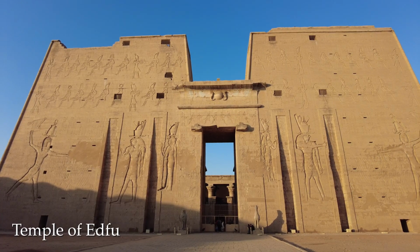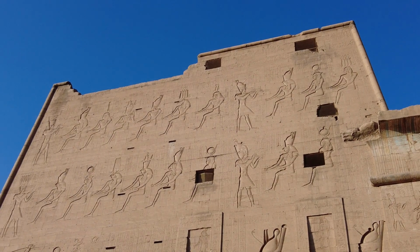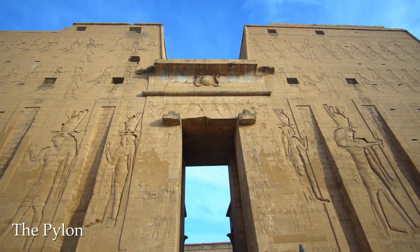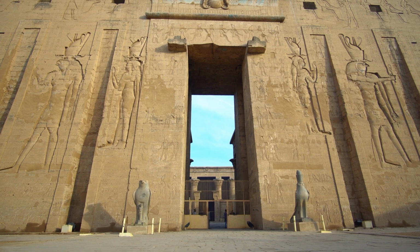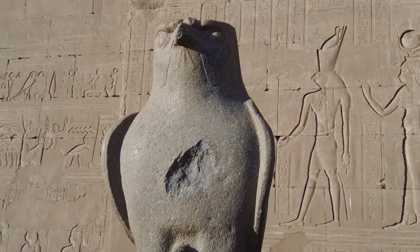Edfu Temple is dedicated to the falcon-headed god Horus. It is one of the best preserved ancient monuments in Egypt. The front gate, also called a pylon, consists of two towers that stand at around 120 feet tall and are heavily decorated. There are two statues representing Horus in front of these towers.